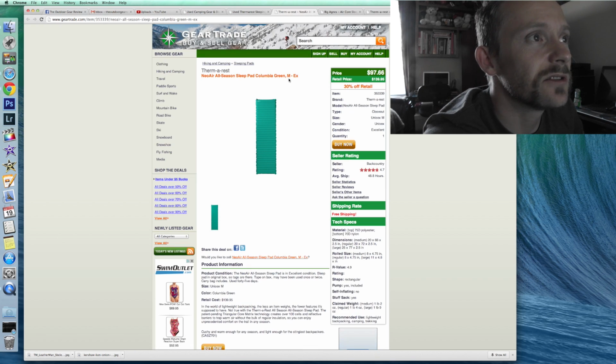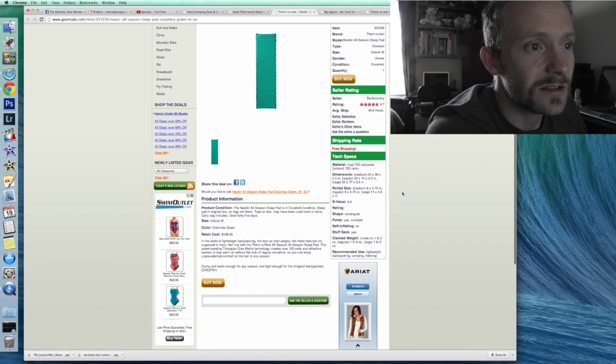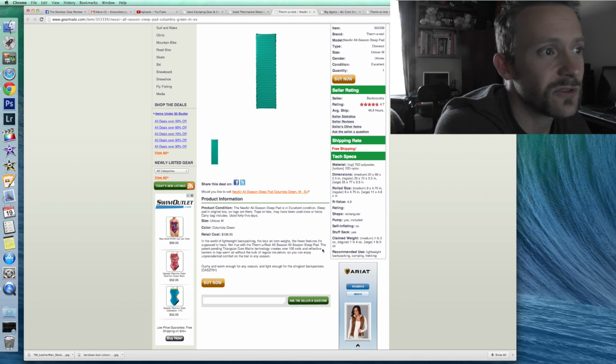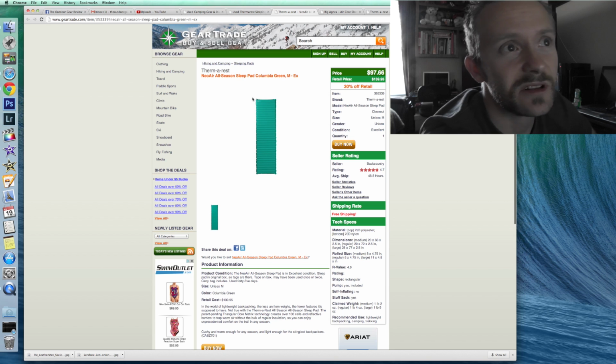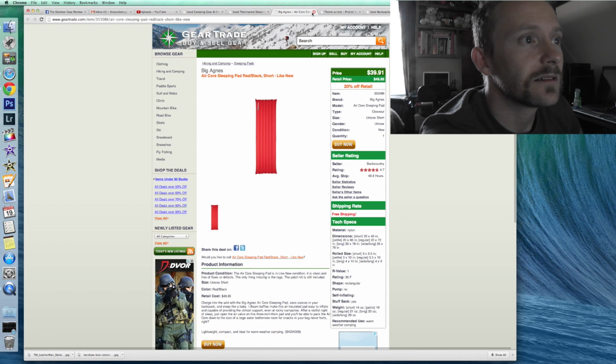Alright, moving on. We'll take a look here at the Therm-A-Rest NeoAir All Season. $139, 30% off. This is 97 bucks. A little bit heavier at 1 pound, but that's still within the range of being all right for a sleeping pad. Let's see what else. Excellent condition. Something to consider. This would be something that you would have to look up reviews about and see what people say about them. And of course, I recommend doing that with all of the gear that you look at and purchase.